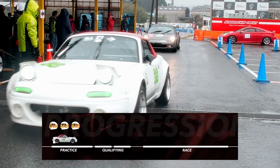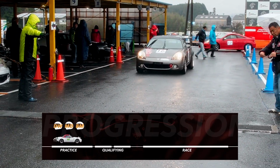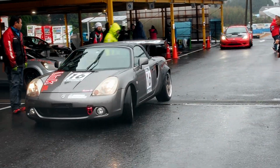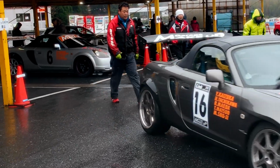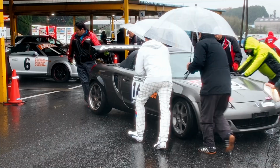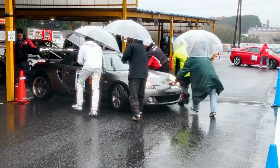To put it lightly, practice kicked our butts and left us feeling dumb. It was our first time racing in the rain, and so it felt like starting from scratch all over again. There were some spinouts, there were some slow laps, and a lot of confusion about how to handle the conditions.